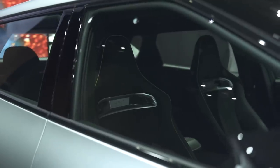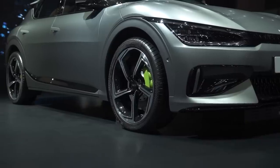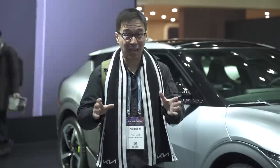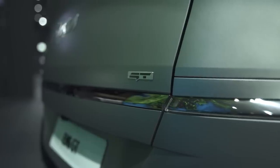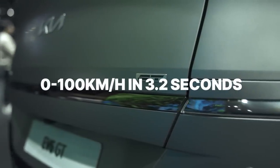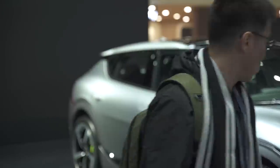Now, you also have bucket seats inside, but the real main difference is the power that this thing puts out. It does have a little shorter range, but the power is ridiculous because it's got 576 horses and over 700 newton meters of torque, which means it can propel this vehicle from 0 to 100 kilometers per hour in just a hair over 3.2 seconds. That's crazy fast, man. Wow.